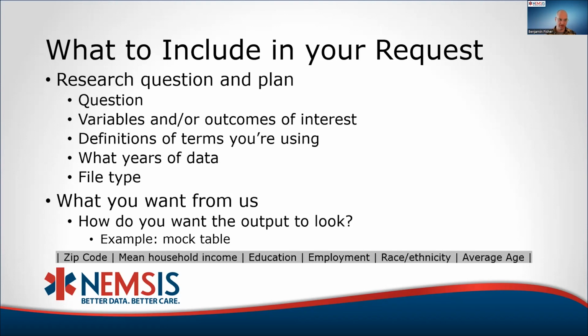And then any sort of file type. SAS and Stata obviously are proprietary software file types, and then we do offer ASCII data.